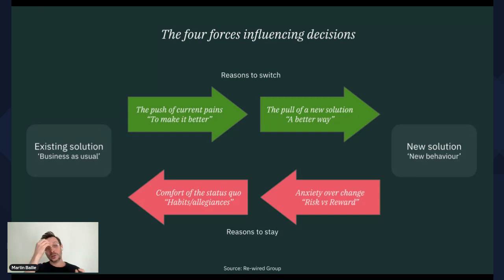So we're trying to take this step by step. And we're trying to say, hey, there's a bunch of benefits to switching. We know that there's going to be current pains, and they're going to be pushing you to find ways of making it better. Okay, and then there's going to be this promise of the Elysian Fields, right, which is the hallowed ground, the fantasy that you're wanting to get to. So the better way is beckoning. So that's the reasons to switch.